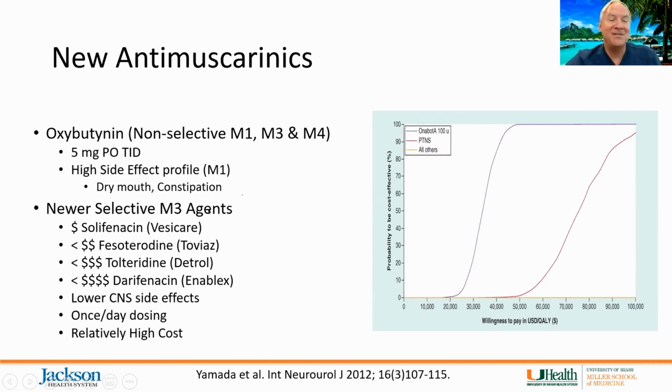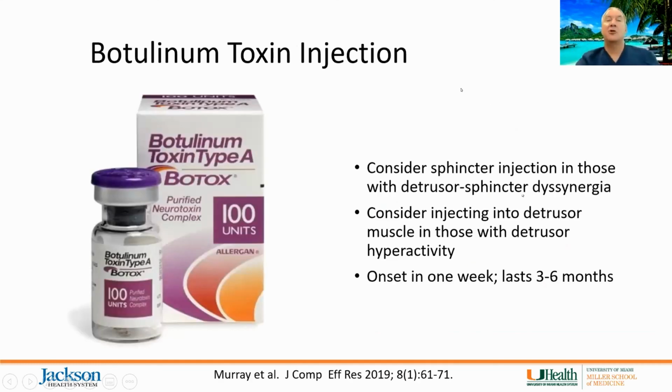The relative expense of these agents is shown, recognizing that at least you're moving to once-a-day dosing most of the time, and you have fewer side effects associated with it, but relatively high cost. In fact, Yamada's group had reported out the relative efficacy of each of these. There was recently a study done comparing the cost effectiveness of botulinum toxin to these other agents. Although botulinum toxin is more expensive, generally speaking, it's a much better agent, and in the long run is actually less expensive than using those antimuscarinic agents over time.